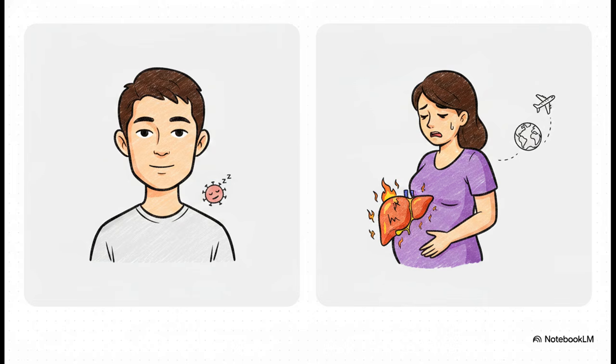Then we have patient 2. She's 28 years old, 30 weeks pregnant, and she just returned from rural South Asia about 4 weeks ago. She started out with nausea and malaise, and that progressed to frank jaundice. Her labs are, frankly, terrifying. Her ALT is 1100, AST is 900. Her bilirubin is 6.2, mostly direct, and her INR is 1.6 and steadily rising.